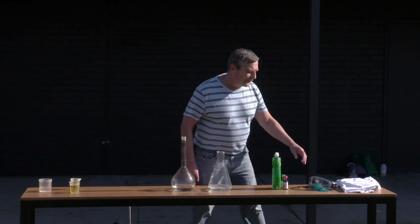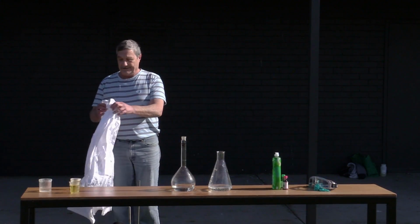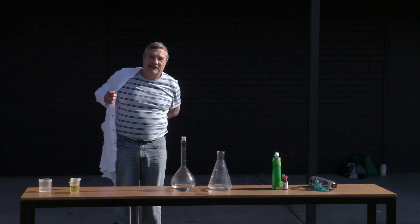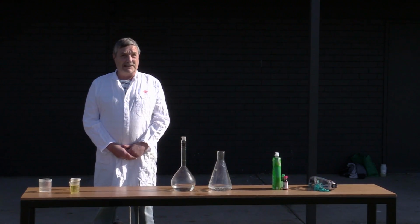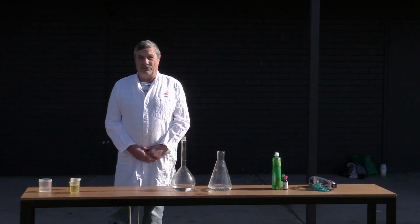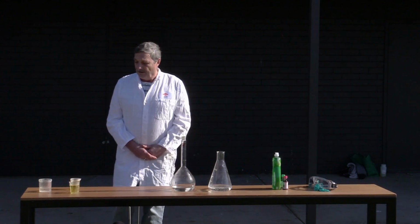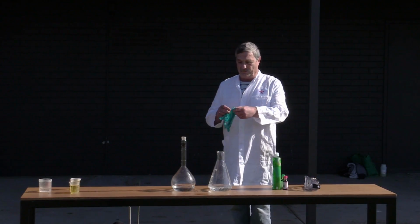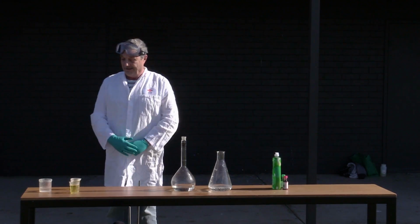So I'm going to put my lab coat on. I work in a laboratory, or a lab for short, and we wear these coats which are made of strong, tough material to protect our clothes and bodies. This 30% can burn your skin, give you a chemical burn, and if you get it in your eyes, it can cause quite serious damage. And once you damage your eyes, usually it's irreversible, so we don't want to do that. So I'll put on some gloves as well so I don't burn my skin. I'll be wearing goggles as well to protect my eyes.